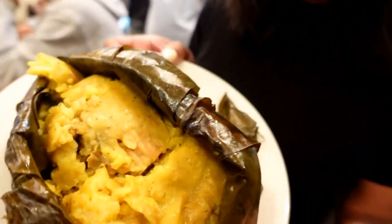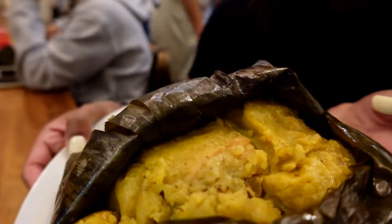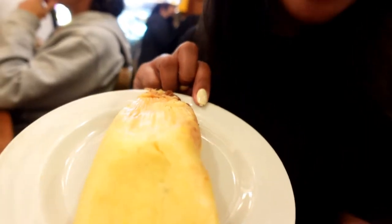We just got our hot chocolate. So a little bit about the hot chocolate. It has cheese in it. Marco's never had a hot chocolate with cheese before, so it's gonna be amazing for him. And we just got our tamal. So unfortunately they were out of the ajiaco, but we will be getting that at some point while we're still here in Bogota. And here we have an envuelto.